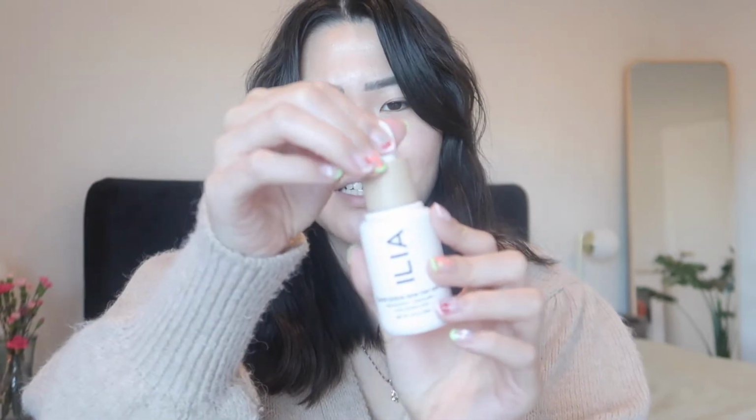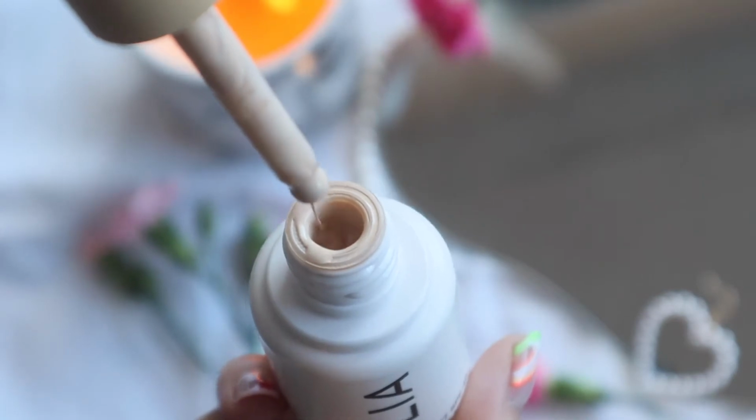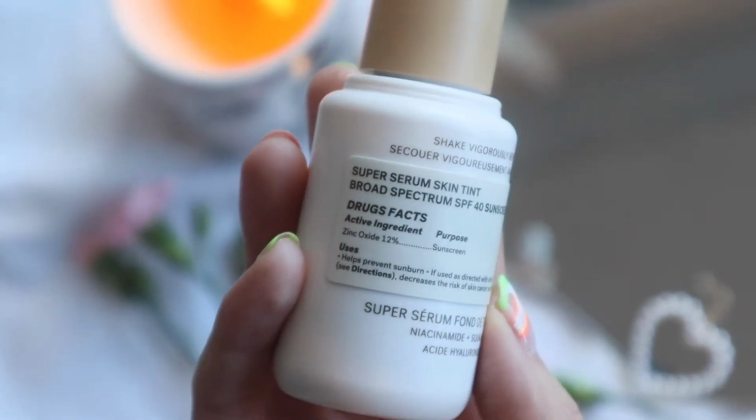I haven't had a foundation in a while that comes in a little pipette like this, other than maybe the Morphe Hint Skin Tint. That one I love. It has drug facts on it. Active ingredient zinc oxide 12%, which is the sunscreen. I'm really excited about this one, so let's try this. I don't know the best course of action for applying it. I'm going to try my beauty blender because that's my preferred method of application anyway.